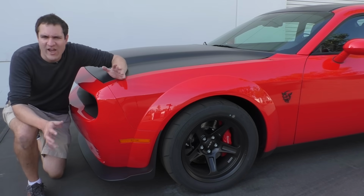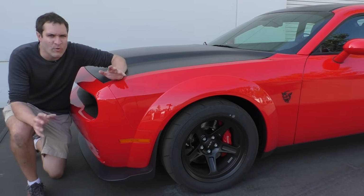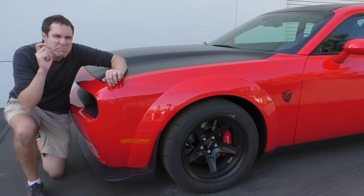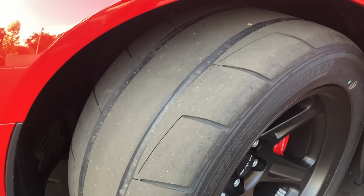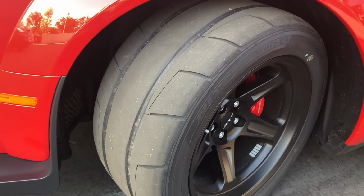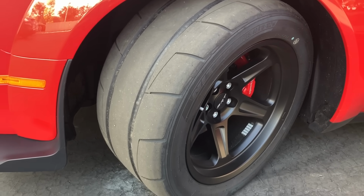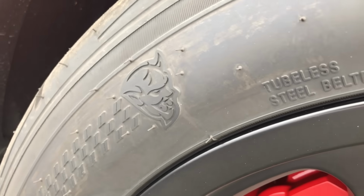Next up, we gotta talk tires. Now, this car is intended for drag racing, and so it comes with drag slicks that are just barely street legal. They're basically drag slick tires, except they have little grooves in them for the most minimal amount of rain. These tires are specifically designed for this car, and so if you look on them, they actually have the Demon logo printed on the outside of the tire, which is super cool.